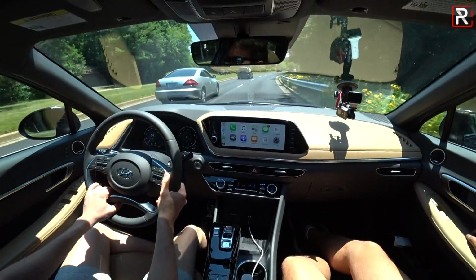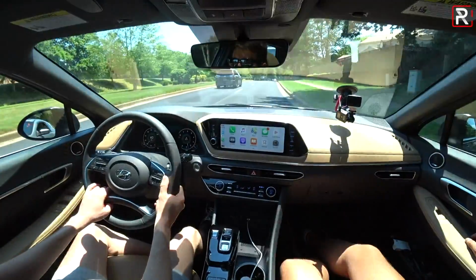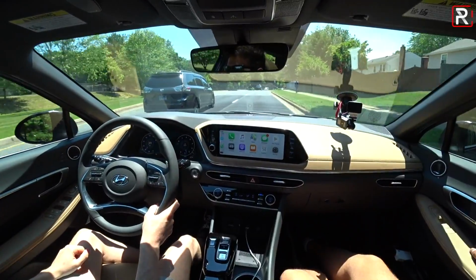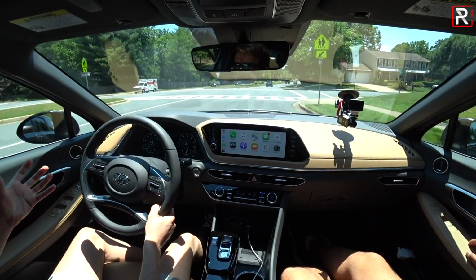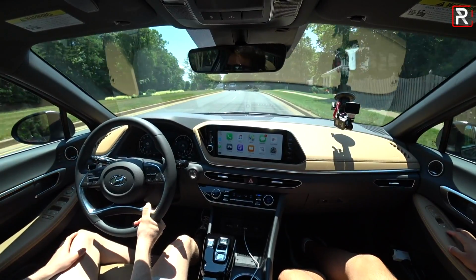What do you think of that? Yeah, it's really super easy to see out of. It's almost Subaru-esque with the greenhouse, at least with these pillars. The pillars are very small, which I always like. I get picky about that when cars have really thick pillars because you can't see out of them very well. Yeah, and they even gave you this little window here in front of the side mirror to give you a little bit of extra visibility.